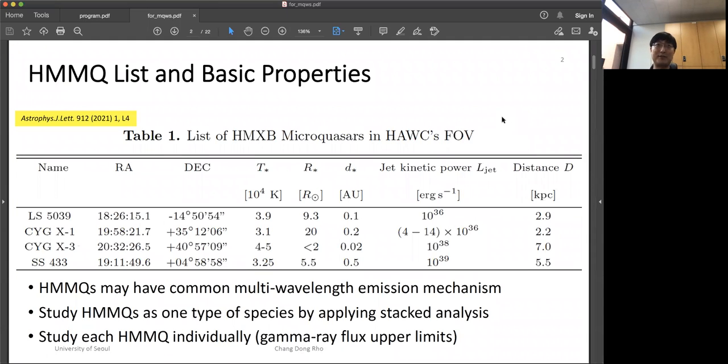In this work, we studied 4 high mass microquasars, namely LS5039, SIGX1, SIGX3, and SS433, which are within the field of view of HAWC. For the purpose of our analysis, we assumed that these high mass microquasars may have some common multi-wavelength emission mechanisms that could be used to study them as a single type of very high energy gamma ray source. We did this by applying a stacked analysis. But we also did some individual studies on each of the sources to place upper limits at the energies that have not been looked at thus far. The table on this slide shows some of the general properties of the 4 microquasars used during the analysis, but these are not what we found, so I won't go through the table explicitly.